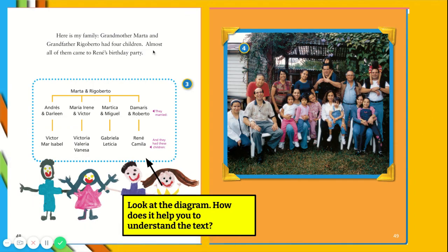All right. Here is my family. Grandmother Marta and grandfather Rigoberto had 4 children. Almost all of them came to Renee's birthday party. Do you remember what this is called? That's right, it's a diagram. Look at the diagram. How does it help you understand the text? Yup, this diagram helps us understand how everybody is related.